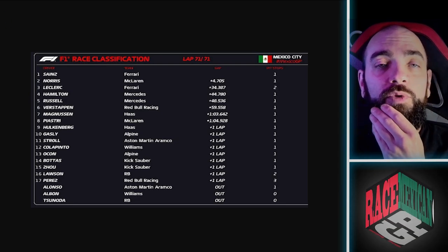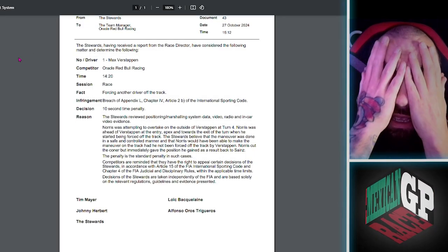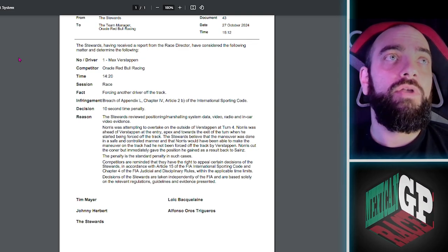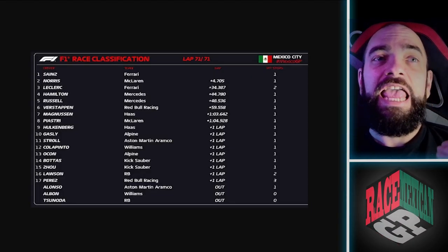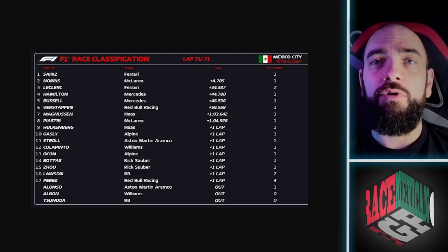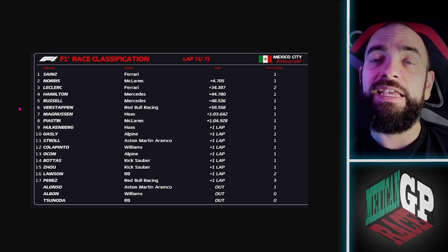Okay, so we're through that. Ultimately, I think this is another case of just the FIA not doing the right thing. All right, let's go back and talk about where he would have finished. He probably would have finished ahead of Hamilton and Russell. If you put 10 seconds on there, yeah, he's still technically behind them in DRS range.